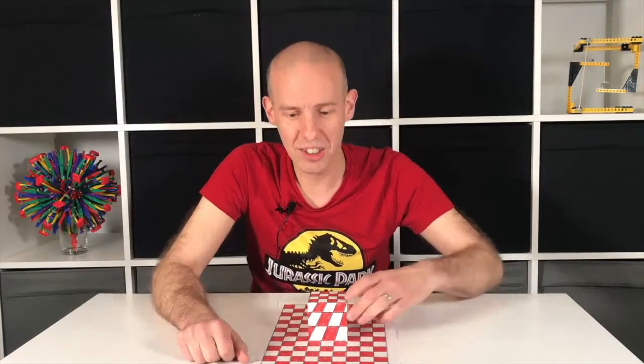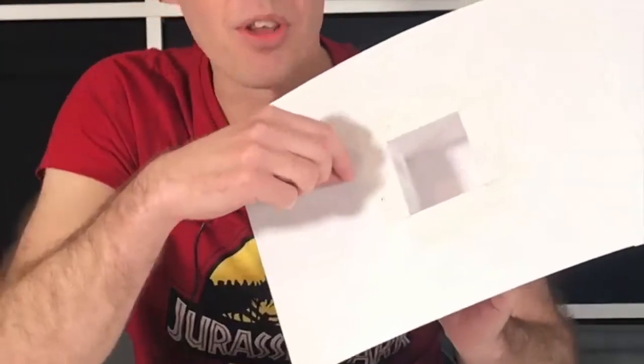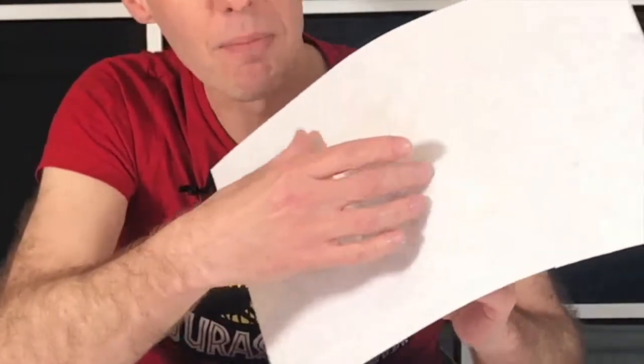The second sheet is the checkerboard pattern underneath. You will need to cut out a hole in the bottom, and then when you've done that, you'll stick the cube exactly over the hole, bend the tabs on the bottom of the cube through and tape them down. That will keep the cube in the right spot.